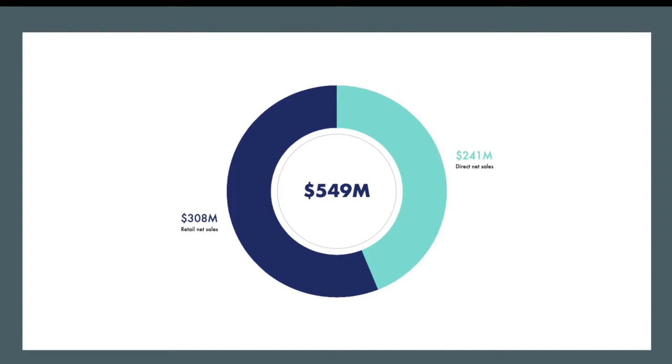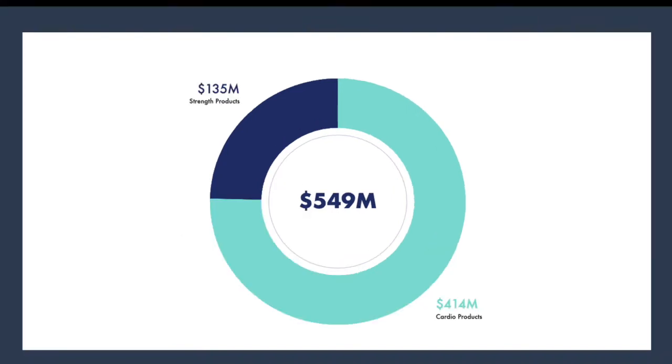Direct sales consist of Nautilus directly selling to consumers, usually through the websites of the different brands they own, and they sell all of their products directly to consumers. Additionally, we need to take a look at the range of products Nautilus sells. Nautilus does have quite a few products, but they separate them into strength products and cardio products. Cardio products make up around 75% of their revenue, while strength products make up around 25%. So they're primarily focused on getting their cardio products out to customers.